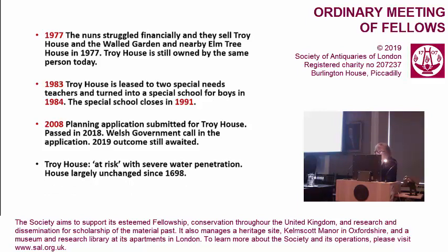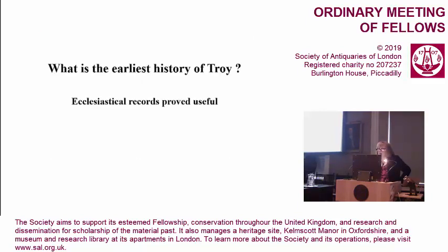Meanwhile, the fabric of Troy is very fragile, with severe water penetration to the extent that three of the beautiful plaster ceilings, two of them, are no longer in existence. However, the house itself, apart from what I've just said, is largely unchanged since that fatal accident of 1698.